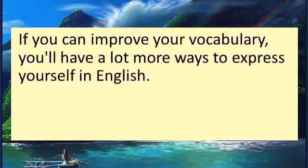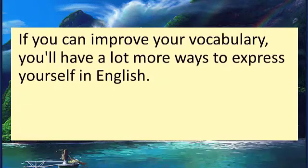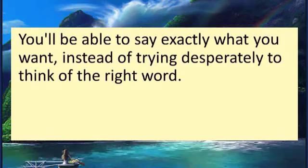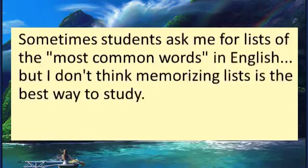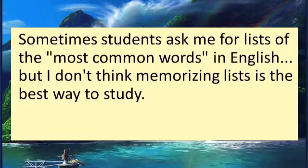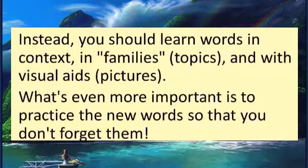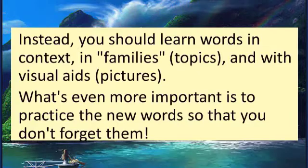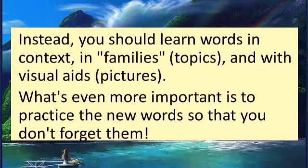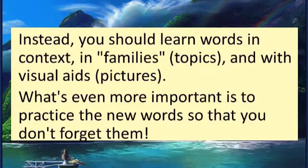If you can improve your vocabulary, you'll have a lot more ways to express yourself in English. You'll be able to say exactly what you want, instead of trying desperately to think of the right word. Sometimes students ask me for lists of the most common words in English, but I don't think memorizing lists is the best way to study. Instead, you should learn words in context, in families, topics, and with visual aids, pictures. What's even more important is to practice the new words so that you don't forget them.